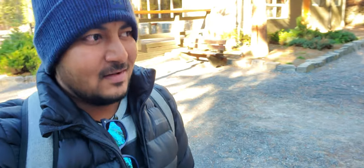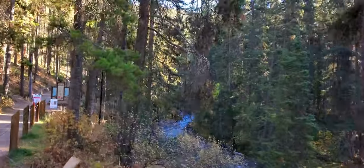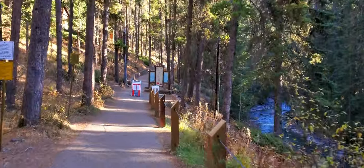So start the hike now. Let's do this. So the river flowing, and it's almost all paved trail.